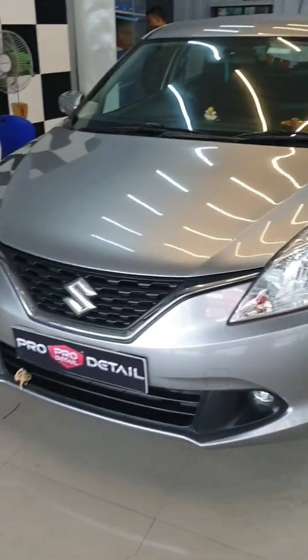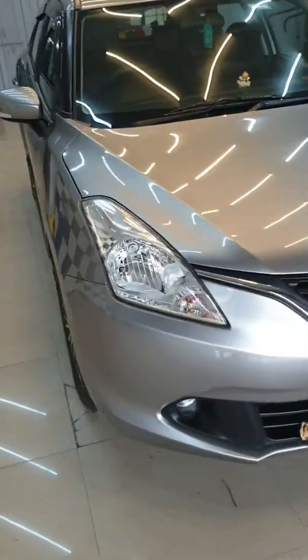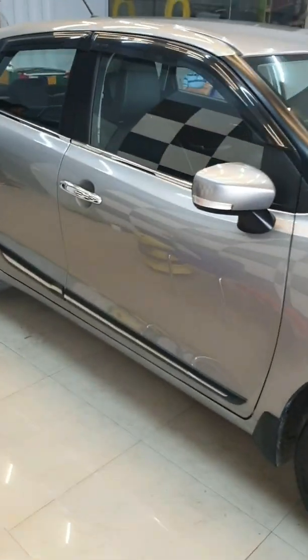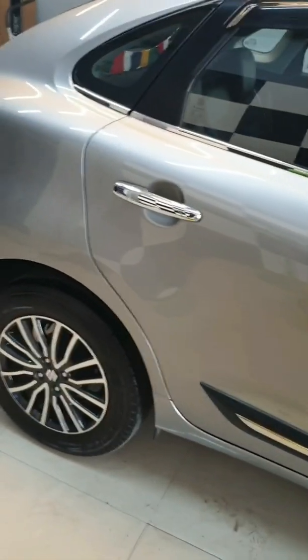As you can see, the gloss of the car is still intact and the shine is as good as a new car even after 1.5 years of the coating. This is a result of the extensive process that we deployed. It's an 8-step process of ceramic coating.